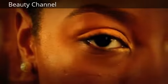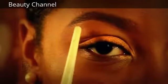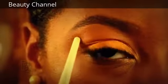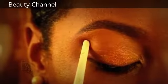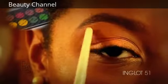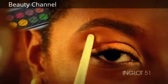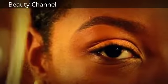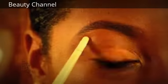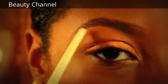Now that that's done, what I want you guys to do is look. I want to take my Inglot. It's going to be orange, number 51. I'm going to take that and apply it back here. And the reason why I'm applying it here is because in her show, she wants you to look natural. However, there needs to be a degree of separation from the skin tone to the color that goes here.